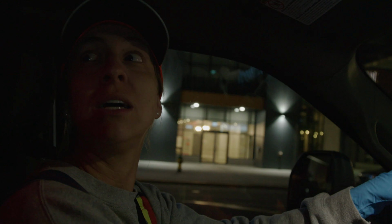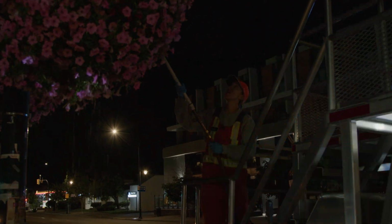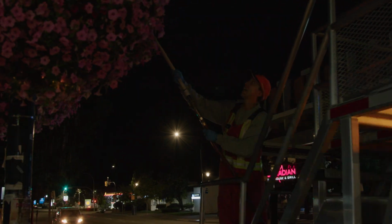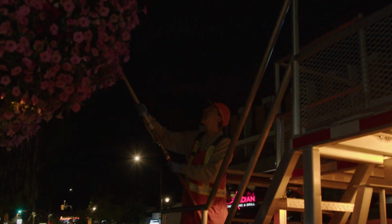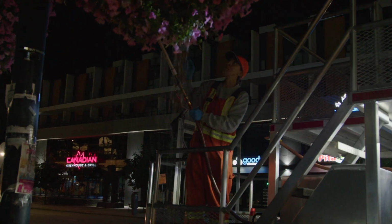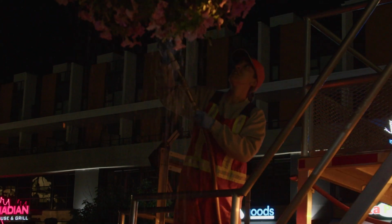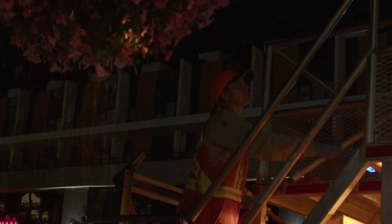So here's our first basket, our first pole. There's a reservoir for each basket, and then there's a tube with a spigot going into each, and we just fill it up. I'm just gonna fill it until water starts coming out. There it goes. And then that's it, and then it's on to the next pole.